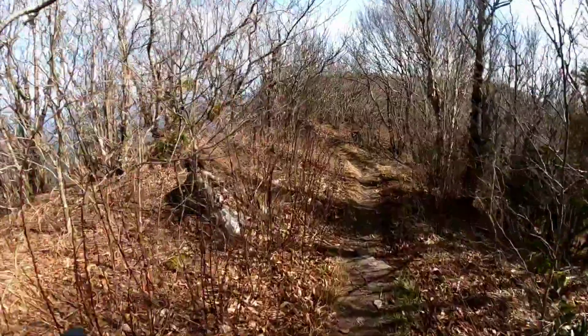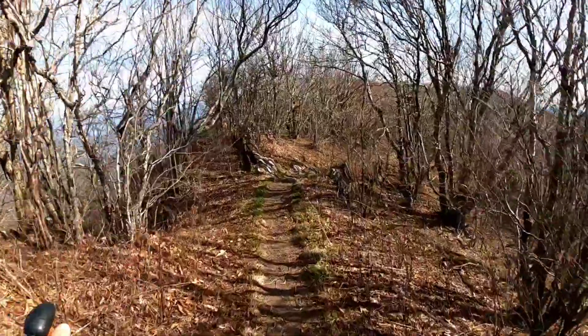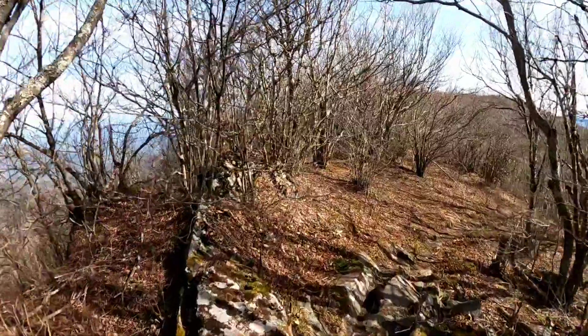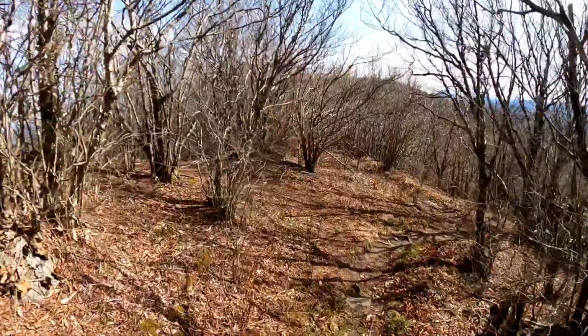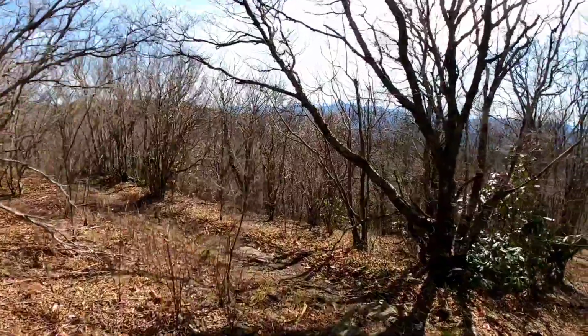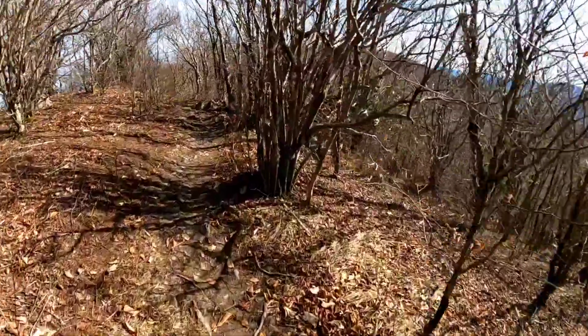All right, chilly up here though, which is nice because you can push a little bit harder and the temperature helps regulate the body heat and keeps everything nice and toasty.